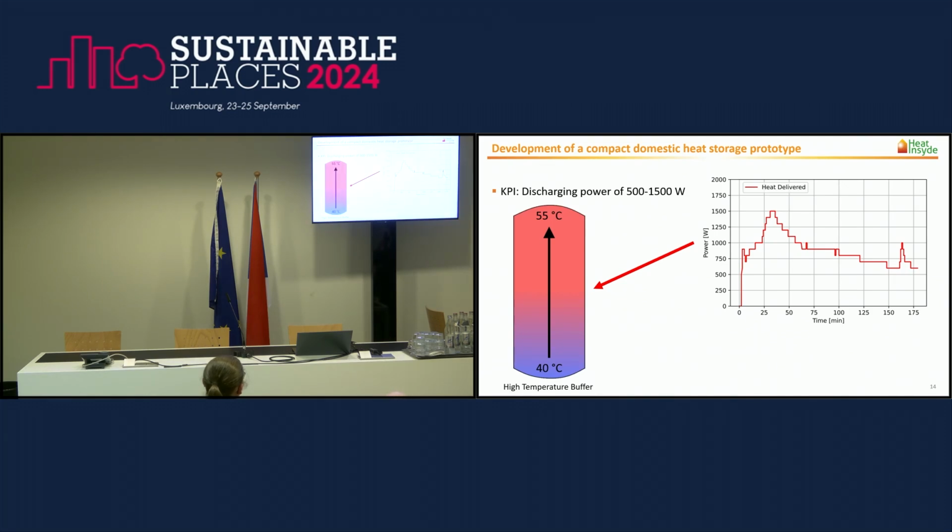So here we have a typical discharging cycle where we see that we are generating heat. For this one, we wanted to reach a discharging power of 500 watts minimum, but 1500 was desired. You can see that at peak we do reach 1500 watts, and we stay stable at around 1000 watts for about an hour and a half. And then we start to drop off a bit more. This is because we are losing the energy in the salt. We've finished one box.